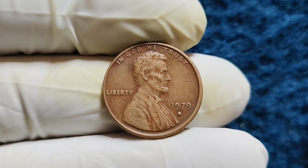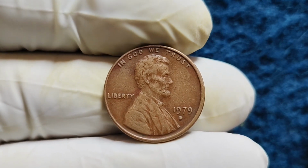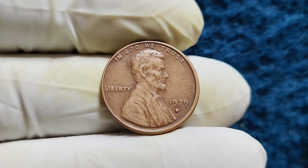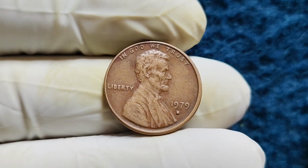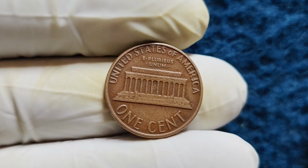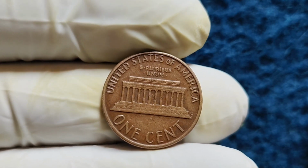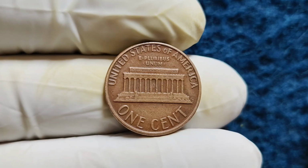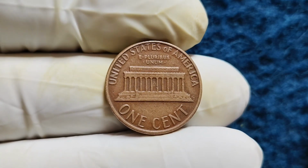First, check the date and mint mark. You're looking for 1979 with a little D underneath the year. That D means it was minted in Denver. Second, inspect it under good light or with a magnifying glass. Look for doubling in the letters, weird spacing, or anything that looks just a little off. If Lincoln's face looks like he's doing a magic trick and appearing twice, you might have something.